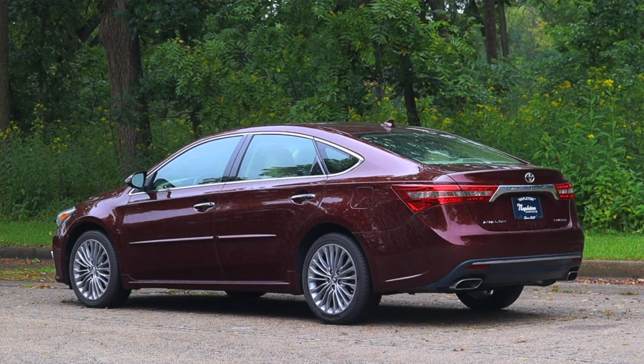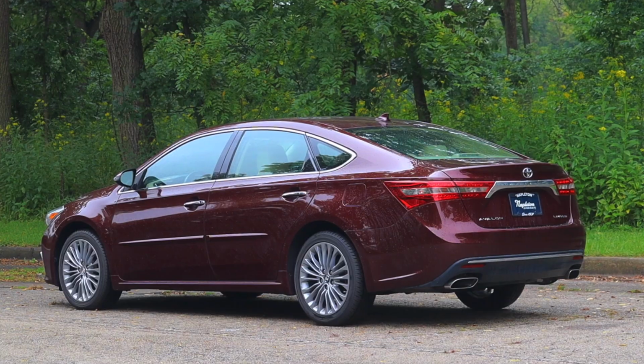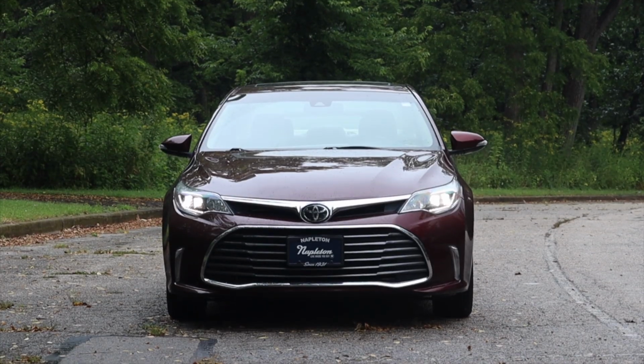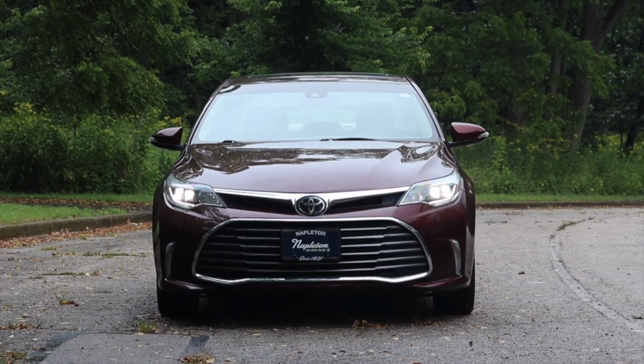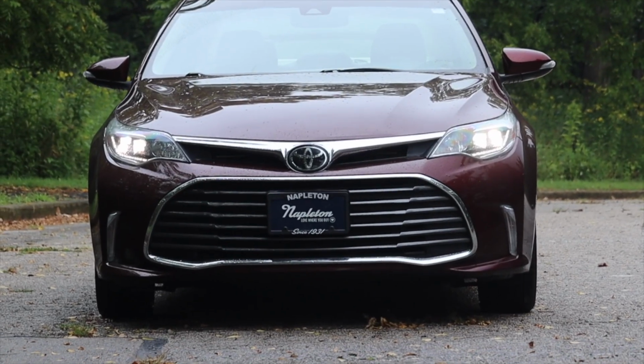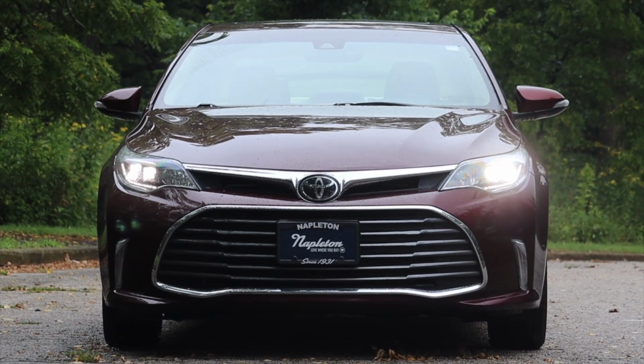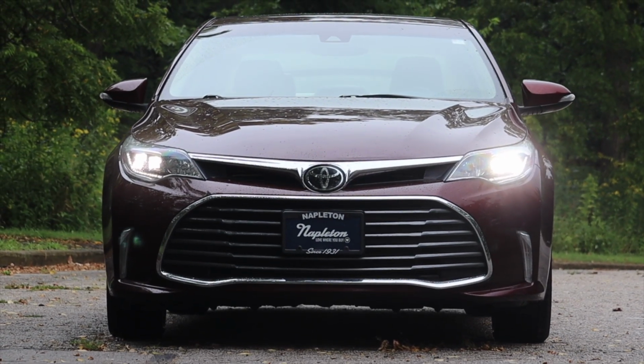Now, I am super excited to be driving this Avalon because I've never driven this generation of Avalon. I think these cars are really good deals, and I think that they're severely overlooked. And so this might be your opportunity to walk away with a car that's not only very well equipped, but won't break the bank. And that's a good spot to be in.